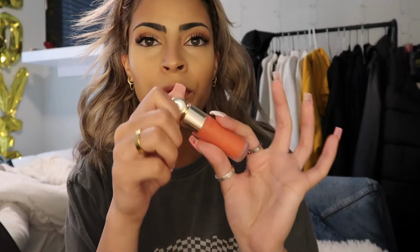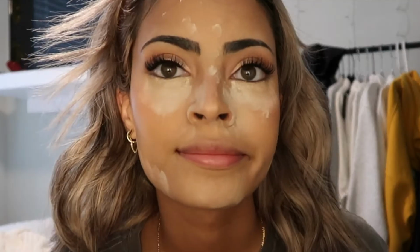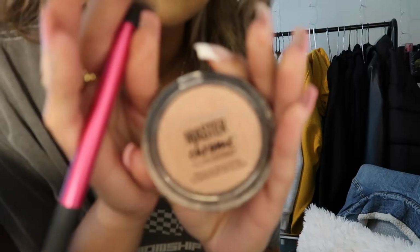I'm gonna use my Rare Beauty blush in the shade Joy. I'm gonna set with my Huda Beauty powder in Pound Cake. Now I'm using my Physicians Formula Butter Bronzer to bronze up my face.